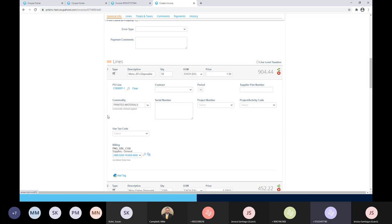And to answer your question on the use tax, if only certain lines need to be charged use tax, you wouldn't select it at the header level. You would add it at the line level. So you would come down to the use tax code on the line level, and the same codes are still there, and you would pick the one that you need and select that instead of the header level.